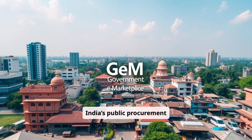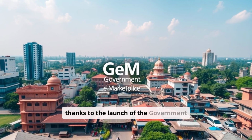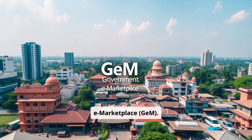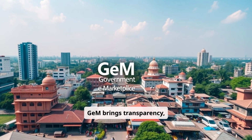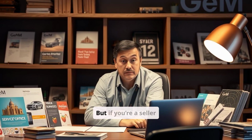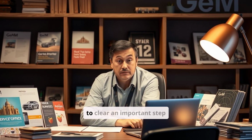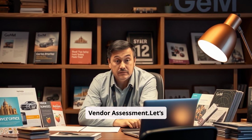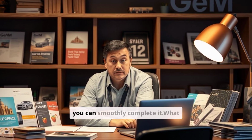India's public procurement landscape has evolved rapidly in the past few years, thanks to the launch of the Government e-Marketplace, GeM. Designed to streamline and digitize government purchases, GeM brings transparency, efficiency, and inclusivity to the public procurement process. But if you are a seller aiming to supply products or services on GeM, you need to clear an important step: vendor assessment. Let's explore what this assessment means, how it works, and how you can smoothly complete it.